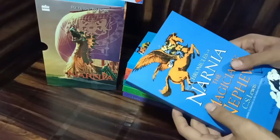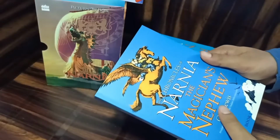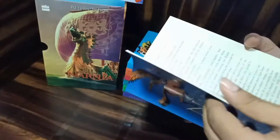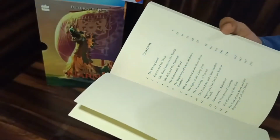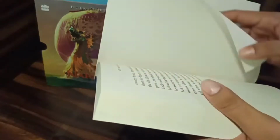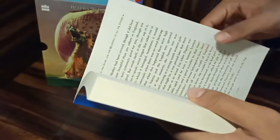And the first book is The Chronicle of Narnia, The Magician's Nephew. There are total 15 chapters. And the length of this book is 219.